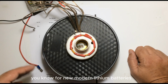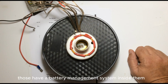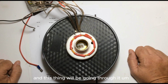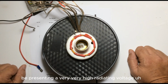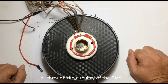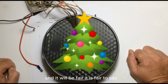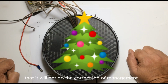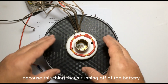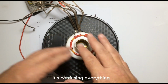For new modern lithium batteries, probably not very smart to go connecting those up, because those have a battery management system inside them, and this thing will be going through it, presenting a very, very high radiating voltage across the battery's terminals, all through the circuitry of the BMS. The whole thing will be lit up like a Christmas tree, and it is fair to say that it will not do the correct job of management. I've had battery chargers before where they won't charge the battery because this thing that's running off of the battery is putting out such high voltages, it's confusing everything.